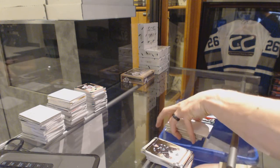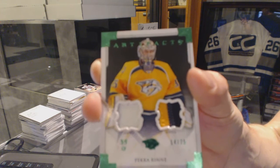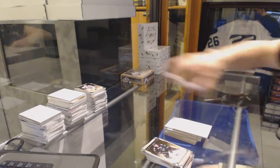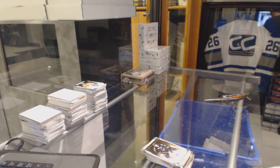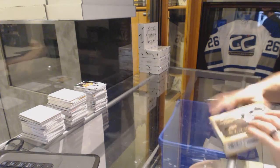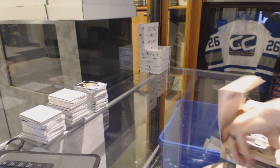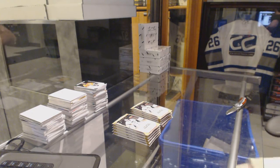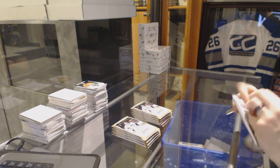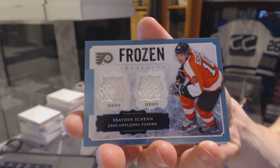And a jersey and almost three-color patch emerald, number 275 for the Nashville Predators, Pekka Rinne. Pekka Rinne. All right, on to box 8. Frozen artifacts for the Philadelphia Flyers, Brayden Schenn.